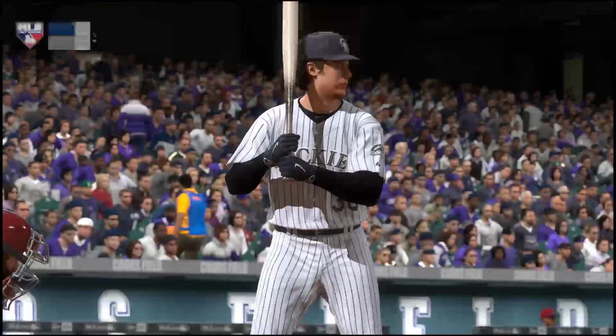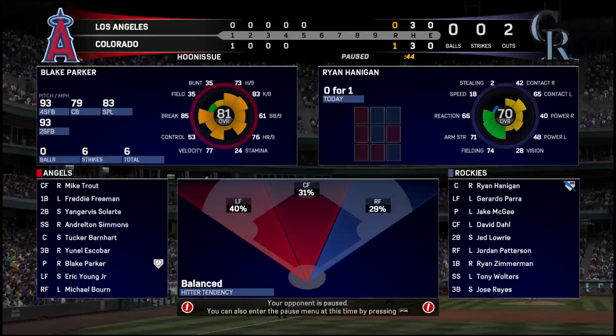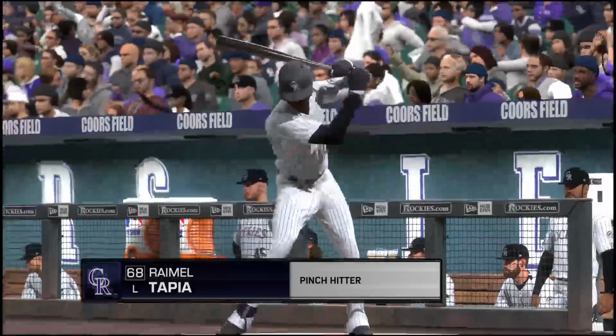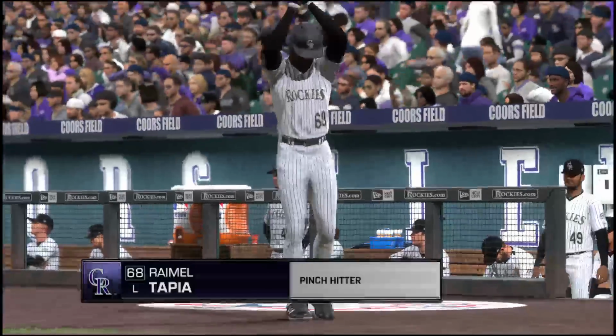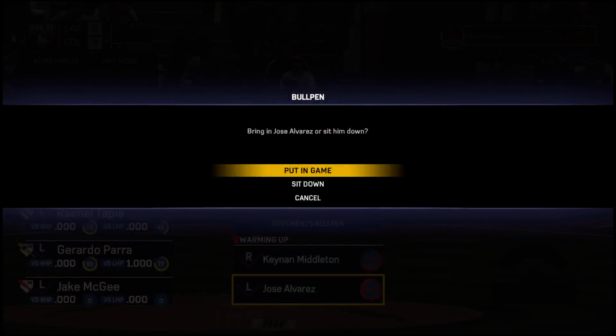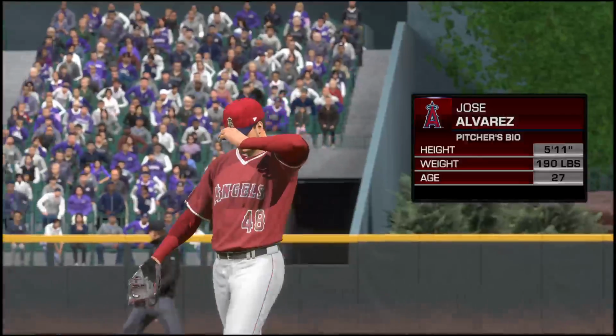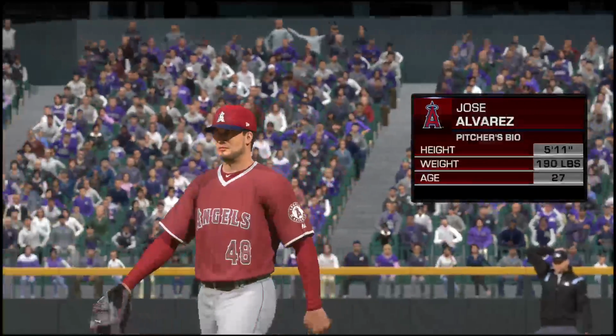Up next for Colorado. Ready once again, Ryan Hennigan. 0 for 1 with a run scored thus far. Raimel Tapia will get the call to pinch hit here as we'll see what he can do with 2 outs. Jose Alvarez is out from the bullpen as he'll get his first work of the season here on opening night.